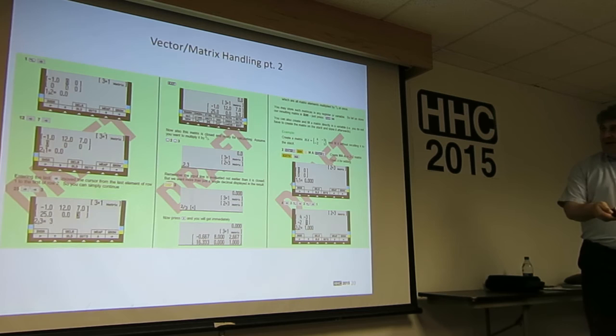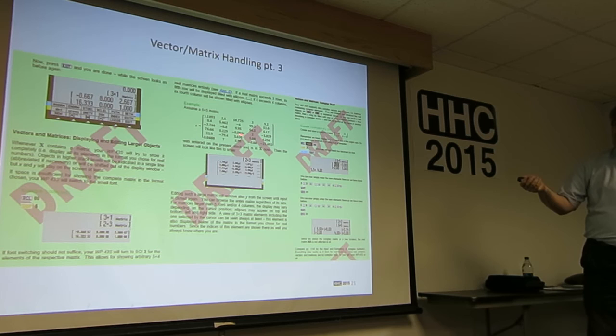This is an example of a 6x5 matrix, and here's how it's shown on the stack with the upper left-hand corner displayed, and the others just indicated that there's more. Likewise, matrices and vectors can include complex numbers, and math can be offered to them similarly.